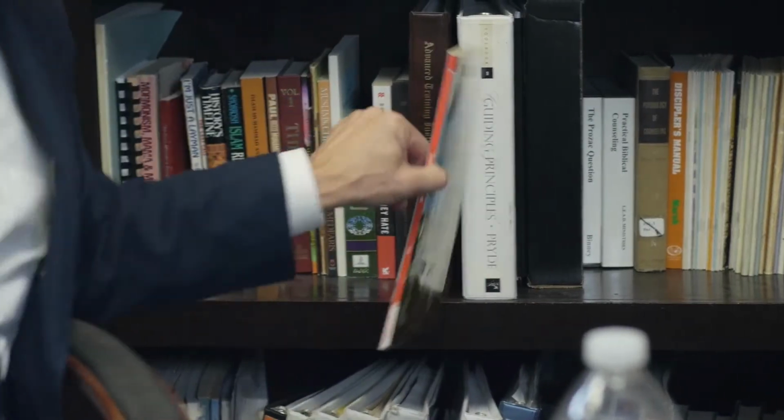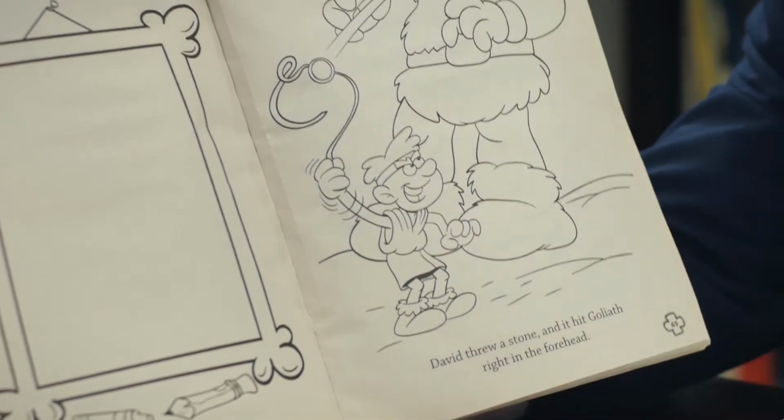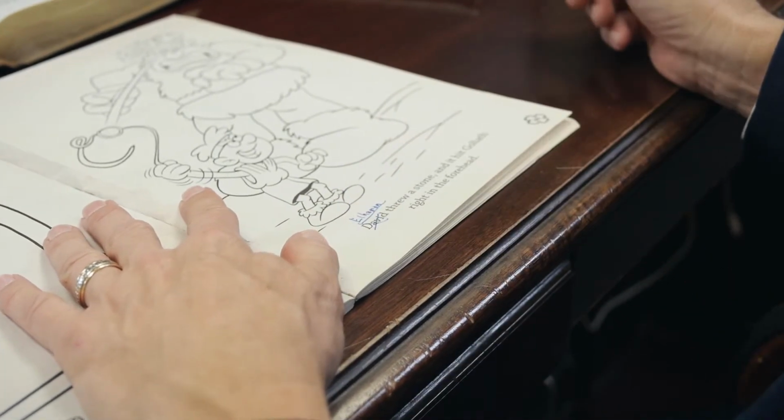It's kind of like this. I got a little story coloring book for one of my grandkids. This coloring book has a mistake in it. It says, David threw a stone and hit Goliath right in the forehead. But we know from the ESV that it wasn't David. It was Elhanan. And I think this, if they can scratch words out of the Bible and put different words in, I guess I can correct a coloring book. And so I'm going to take David out of there, and I'm going to put Elhanan killed Goliath.